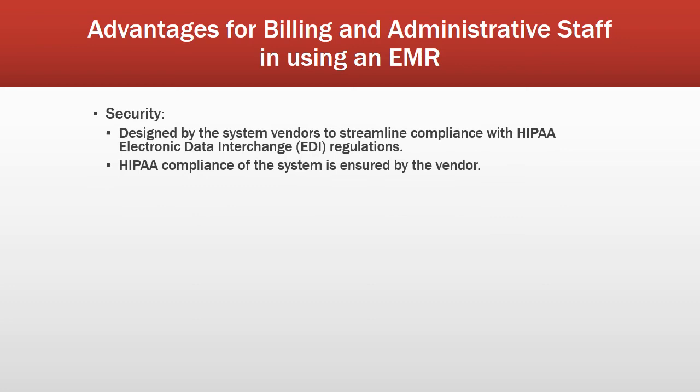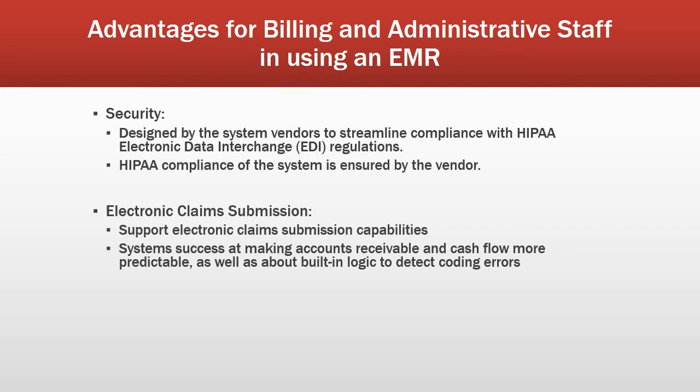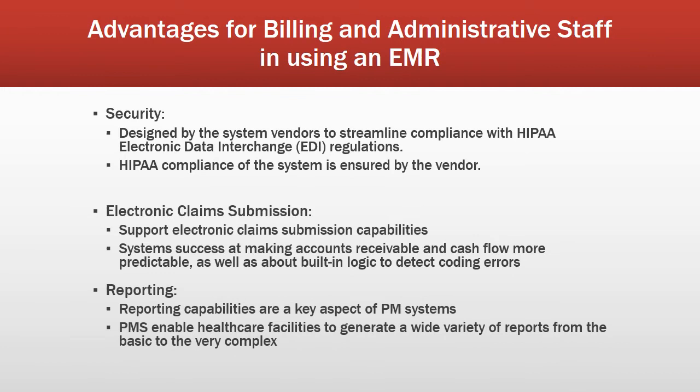Security of the system is going to be designed by the system's vendor, and it'll help streamline compliance with HIPAA, electronic data interchange regulations. And this HIPAA compliance is ensured by the vendor when the product is built. Electronic claim submissions. It does support electronic claim submission capabilities. The system's success at making accounts receivable and cash flow more predictable, as well as built-in logic to detect any coding errors. And reporting.